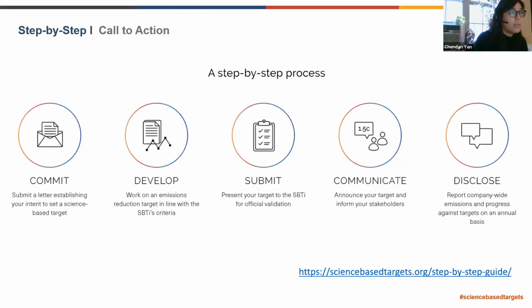So we are calling on companies to join us through this call to action 5-step process. So that is to sign a letter and formally commit to us. That means the company will have 2 years to have their targets approved by us from the date that the commitment letter is signed. And then the company will go on to develop their targets, submit their targets for us for an official validation. And once the targets are approved, communicate, announce their targets, and disclose their target progress and GHG inventory on an annual basis, which is a requirement of setting science-based targets.